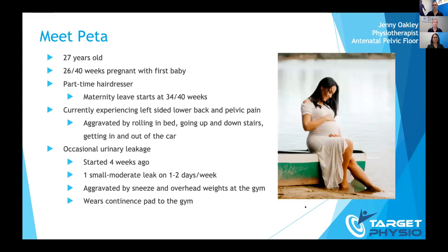So this is Peta, and Peta is 27 years old. She's currently 26 weeks pregnant with her first baby. She's a part-time hairdresser and is due to start maternity leave at 34 weeks. She's currently experiencing some left-sided lower back and pelvic pain, which she notices more so when she's rolling in bed, going up and down stairs, and getting in and out of the car.